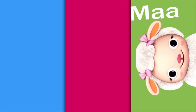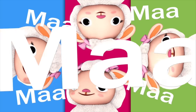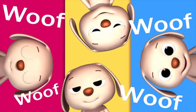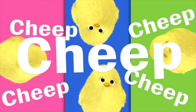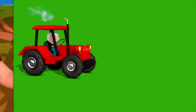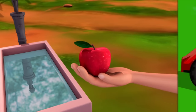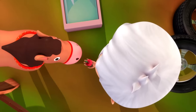With a meh meh here, a meh meh there, here meh there meh everywhere meh meh. A woof woof here, a woof woof there, here woof there woof everywhere woof woof. A cheep cheep here, a cheep cheep there, here cheep there cheep everywhere cheep cheep. Old MacDonald had a farm, E-I-E-I-O. Old MacDonald had a farm, E-I-E-I-O.